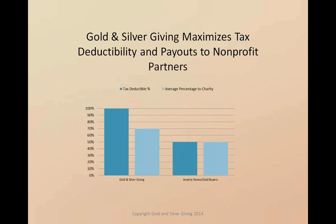I think I talked earlier about how we maximize the tax deductibility and the payouts. This is just a chart that really shows that the tax deductible percentage is the actual amount of the gold or silver that's given, and you can see that 70% goes to the charity. And again, it's really key that if someone wants to donate to a charity, it's up to them. We're letting them select the charity that they want.